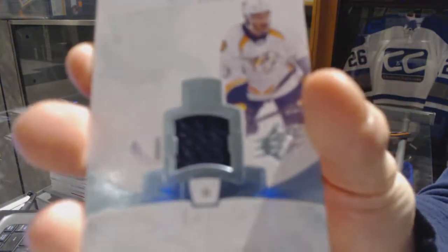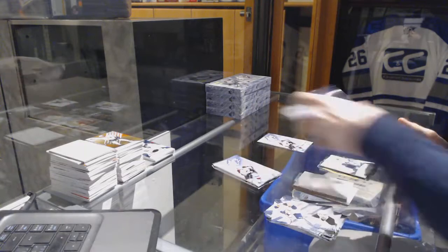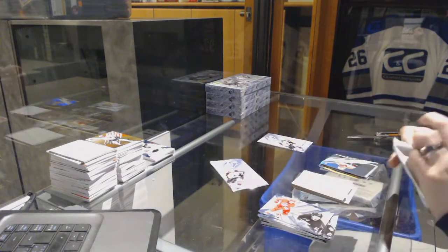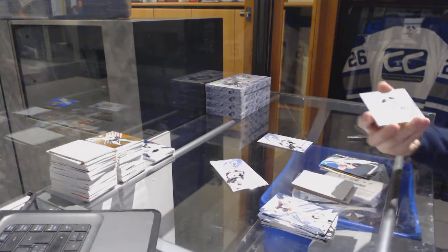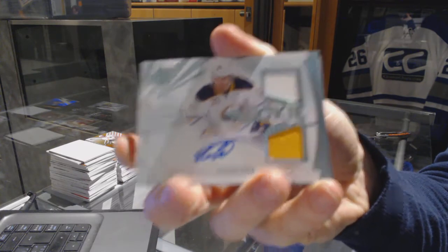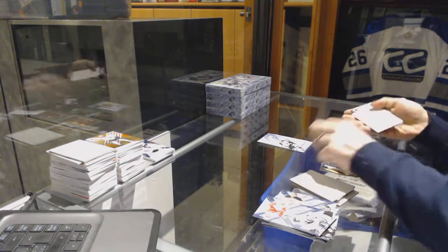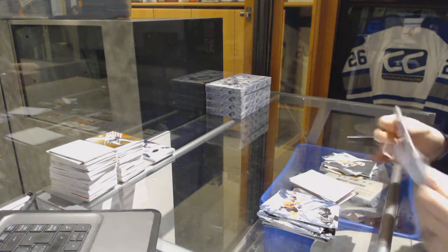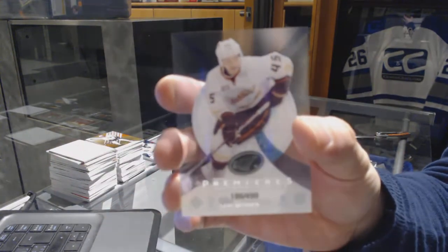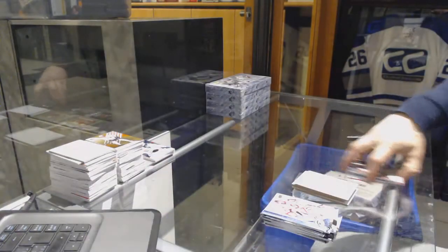We've got a rookie materials for the Nashville Predators, Seth Jones. Rookie for the Flyers, Scott Laughton. Rookie jersey autograph, number 499 for the Buffalo Sabres, Mikhail Grigorenko. Rookie for the Predators, Marek Mazanec. And the Ice Topper has an Ice Premier's rookie, number 499 for the Anaheim Ducks, Sami Vatanen. Sami Vatanen.